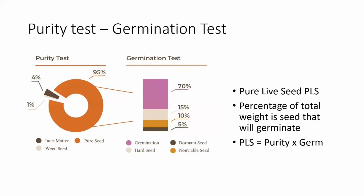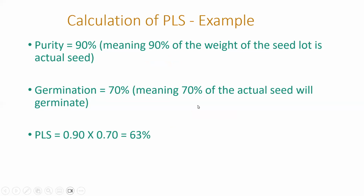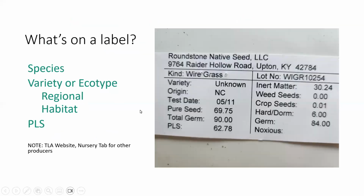So if you purchase seed, be aware that purchasing seed based on pure live seed weight is different than purchasing seed based on bulk seed weight. An example here for the calculation of PLS would be if purity is 90%, which means that 90% of the weight is actual seed, and germination is 70%, pure live seed will be 63% of the weight of what you buy.